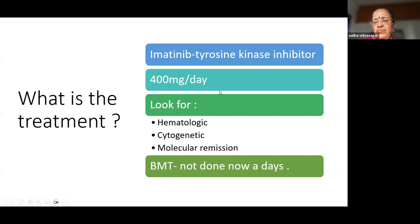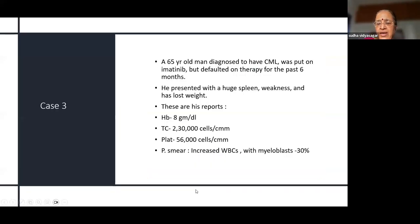Okay. Now the treatment, as you all know, is imatinib 400 milligrams. Look for hematological, cytogenetic, and molecular remission. This I think you all know. Bone marrow transplantation is not done these days, and that is over. Okay, fine. Now let's proceed.